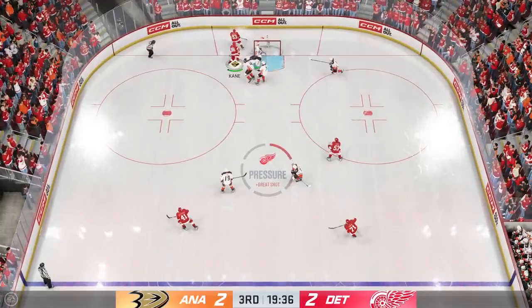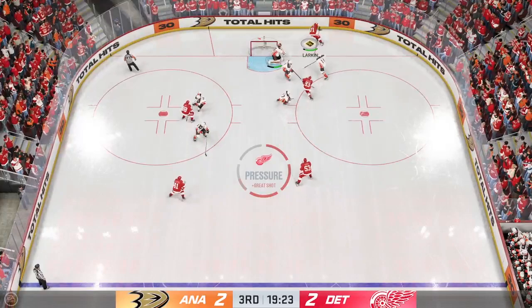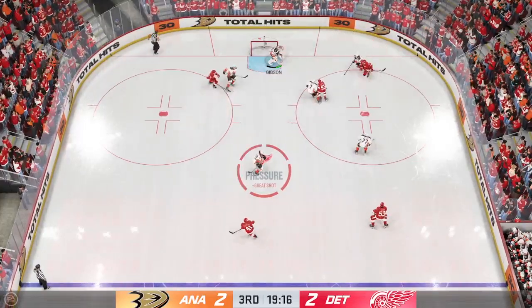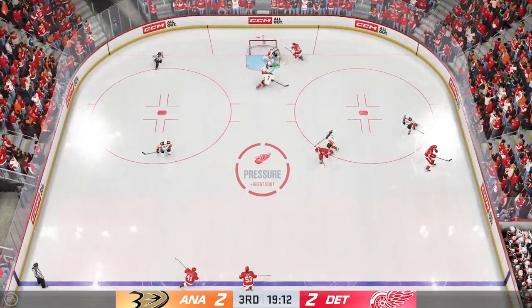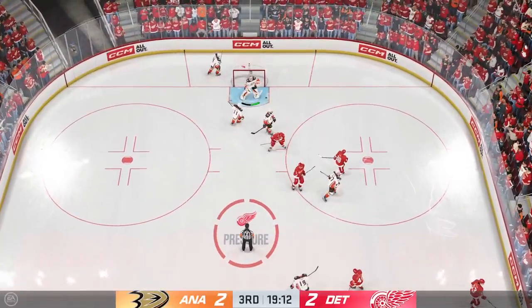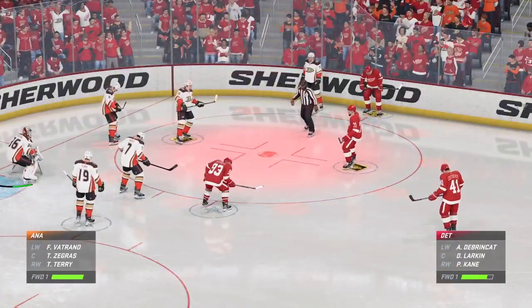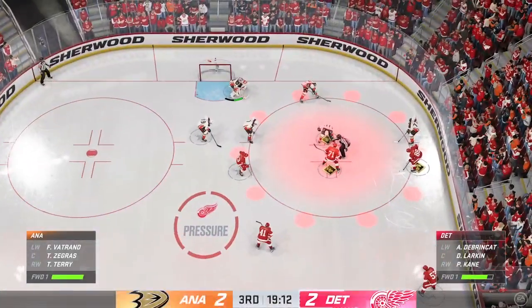A chance in front! Oh, he comes up with a stop. From the slot, wrist shot, there's another great save! I'm not sure where the defense is, but I'll tell you what, the goaltender has been outstanding, made a flurry of saves to keep his team in this one. Lots of hockey left to be played in this period. We got a tie game.